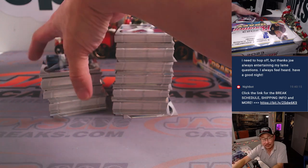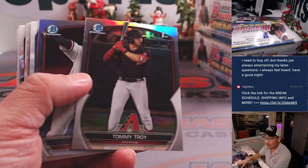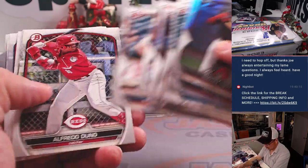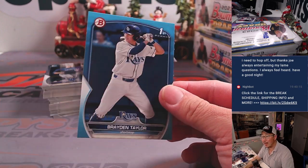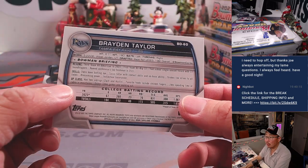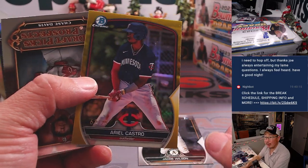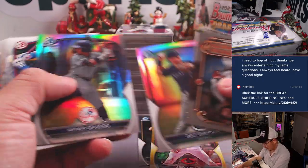Might be the dagger for Jacksonville if the Ravens score. Braden Taylor to $4.99. $4.93 out of $4.99. Rays, it's for I. Coppola. A gold Ariel Castro, nice. 62 out of, or yellow to 75. That's for Mark and the Twins.